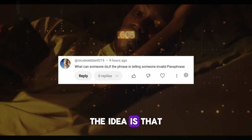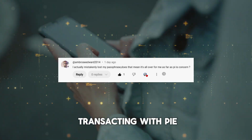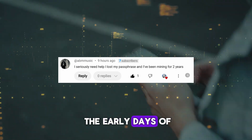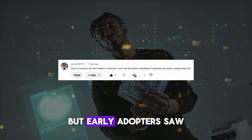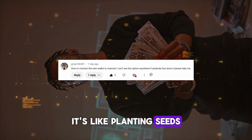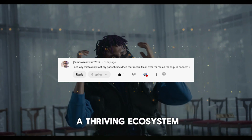Exactly. The idea is that as the network grows and more people start transacting with Pi, it will gain value organically. Think of it like the early days of the internet. Back then, no one really knew what the internet would become. But early adopters saw its potential and jumped on board. It's like planting seeds for a future forest. You need a lot of seeds to create a thriving ecosystem.